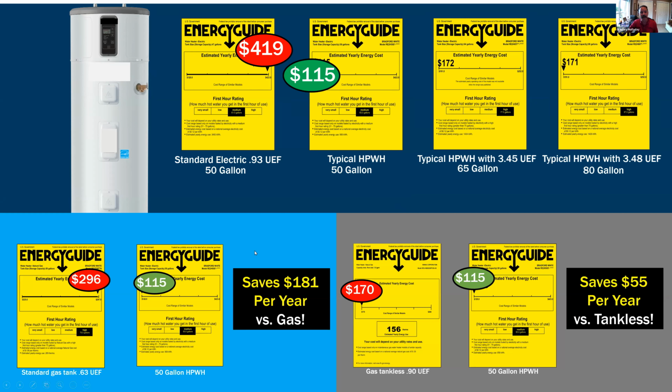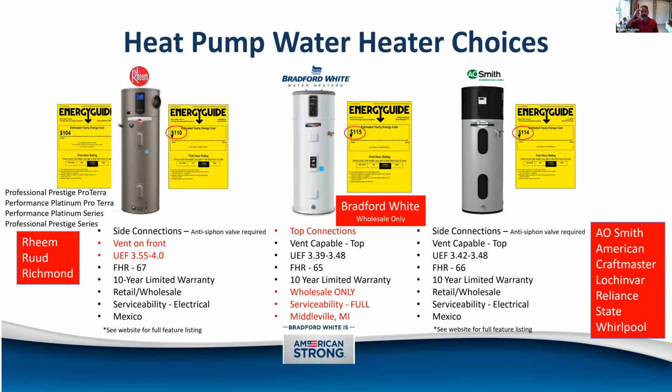The numbers don't lie. That's the difference in efficiency and so on. Here are the top manufacturers' brands for Unitized products. You see Rheem under the names of Rheem, Ruud, and Richmond, and they have a few series listings here that they provide through both retail and through contractor sales.